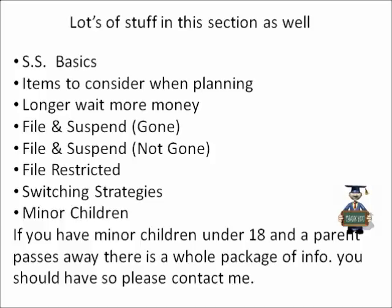And I just want to bring this up. I did not address it in the slides, but if you have minor children, there's benefits that they're entitled to, or if you have a child that's under age 18, which is considered a minor child, and a parent passes away, there's a whole benefit package I'd love to get out to you. If you just give me a call or an email, we'll make sure you get that package.